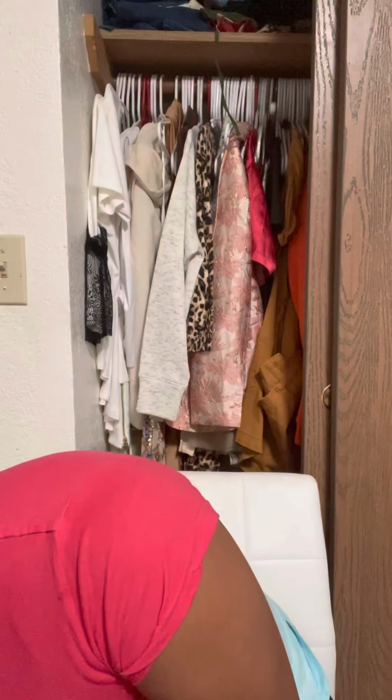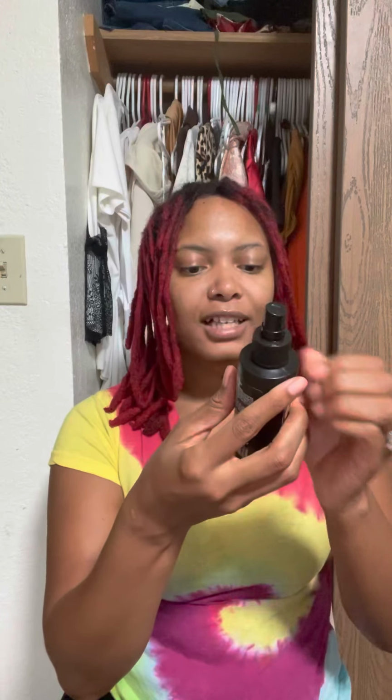Next, I got the Lion Locks Seawater and Tightening Spray for locks, and it's lightweight. I like to use it when I just retwist, you know, tightening spray. So I put it on my scalp, a little bit around the locks. So I rub it in. I use it before I get under the dryer and after I get out of the dryer.